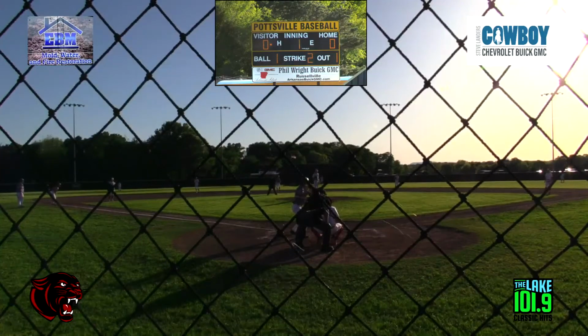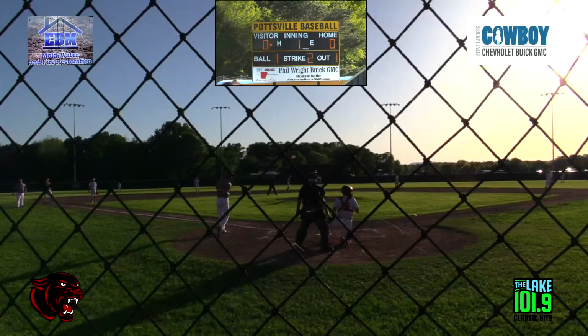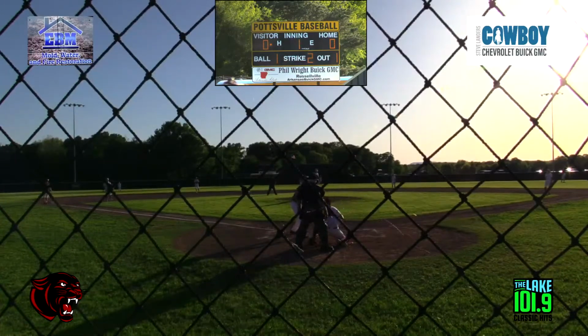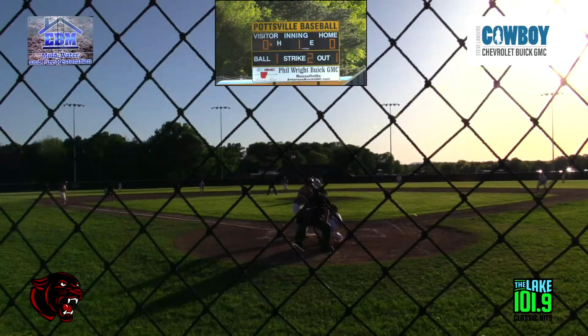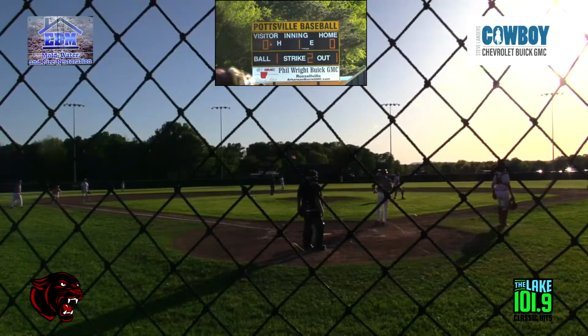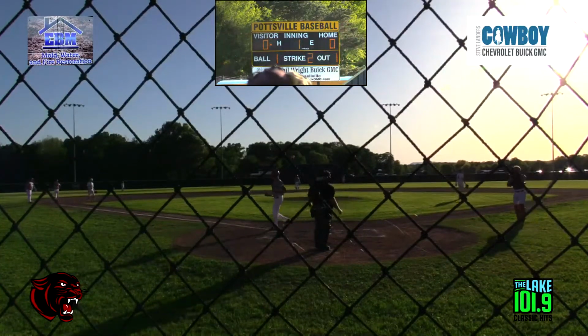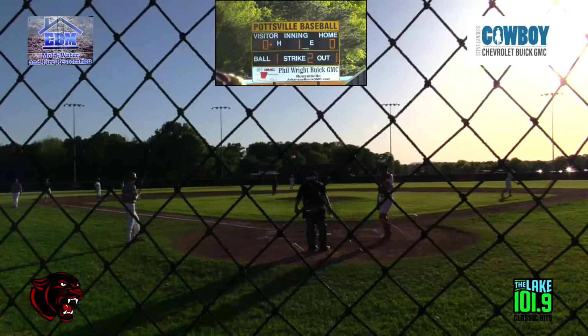Here comes the 1-2 pitch from Kremers. Umpire calls time. Buffalo fouls that one off. It stays in play, but the first baseman can't make the play over there near the fence. So Buffalo will stay alive here with a 1-2 count.